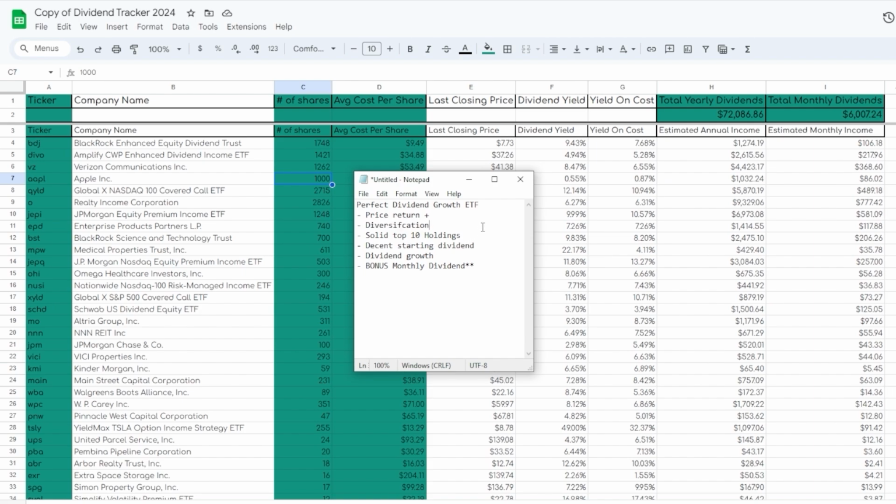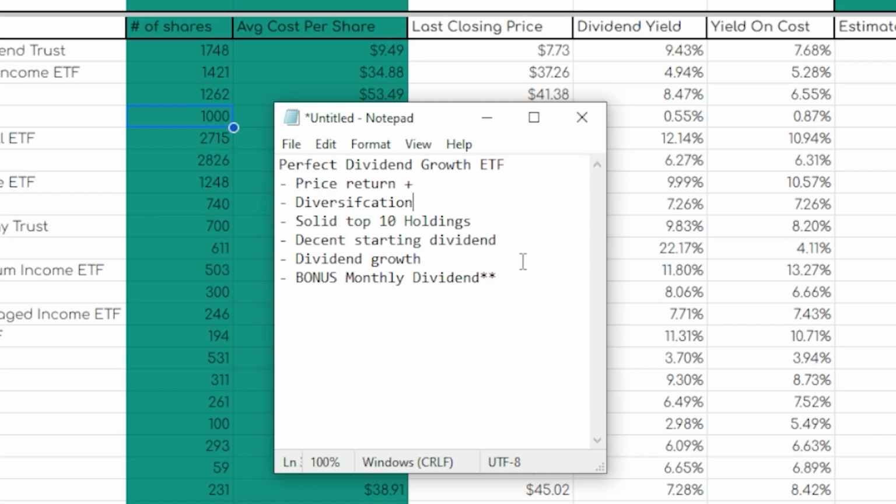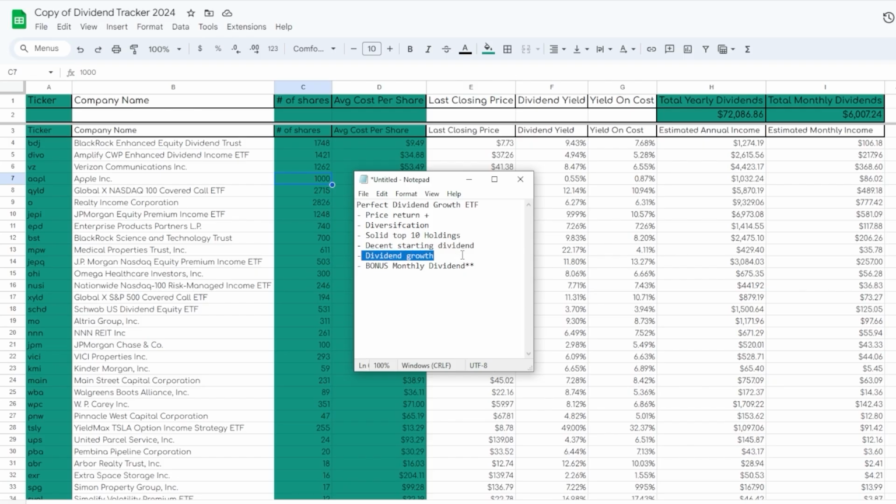Now, this perfect dividend growth ETF is also going to need to have a super solid top 10 holdings. I'm talking 10 stocks you'd be happy to hold on to for not 1 or 5, but 10 plus years even. This ETF is also going to have a decent starting dividend yield, no 0.5 or 0.7%. We need a little bit more cash flow from day one. Then my favorite metric, this dividend growth ETF is also going to need to have dividend growth, a history of a dividend that's getting bigger and bigger as time goes on.